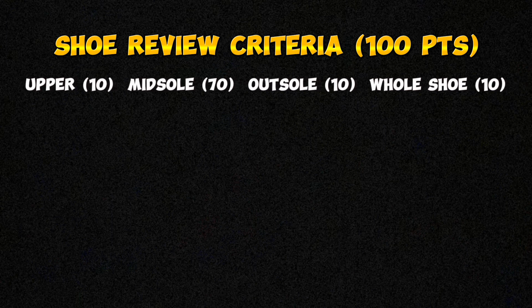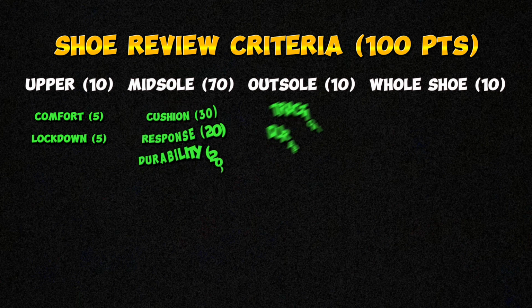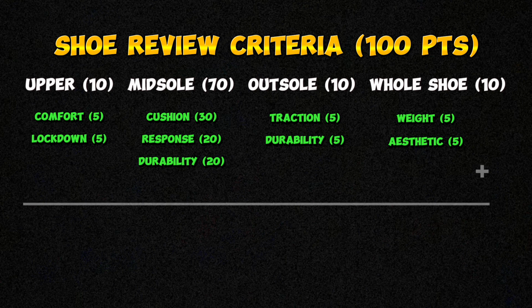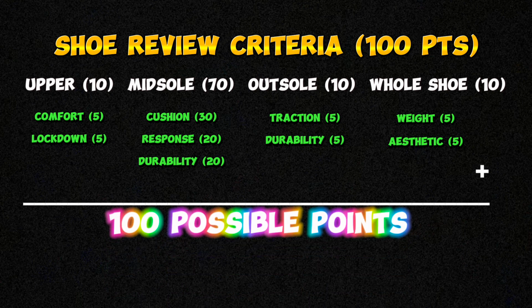I've taken a 100-point total and broken it down into 4 subcategories. Notice that they're not all worth the same amount. Most notably, the midsole is worth 70 points, way more than any of the other ones, because I think that is by far the most important. And then I've taken it one step further and broken each of those categories down to a few subcategories, as shown on your screen. Then, of course, for each shoe, I took the sum total for a final score out of a possible 100 points.